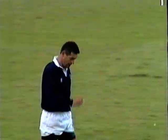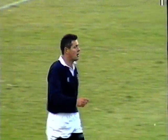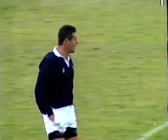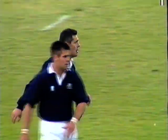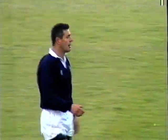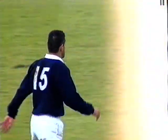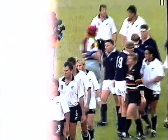Final whistle, and Scotland we say farewell to. We also, International Rugby bids farewell to Gavin Hastings. His odyssey began 9 years ago, and in that time he's won every honour the game can bestow. Generous in victory and a magnificent player. Generous also in defeat. He's made his mark on this tournament.